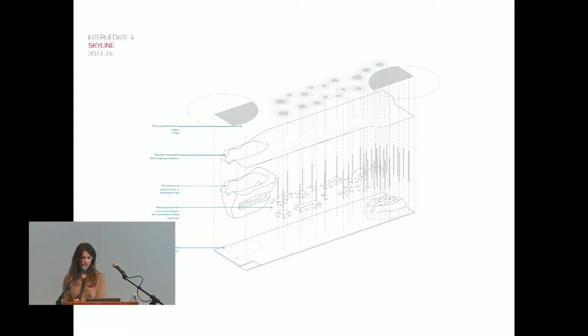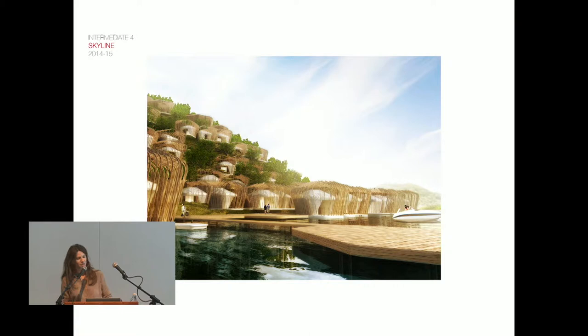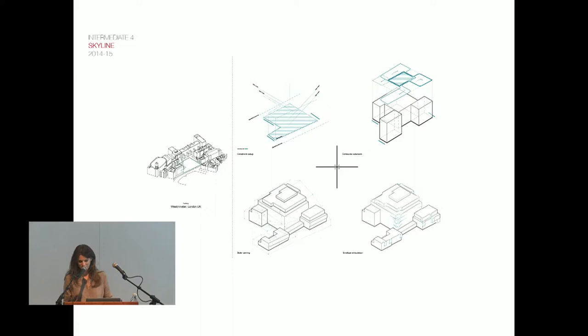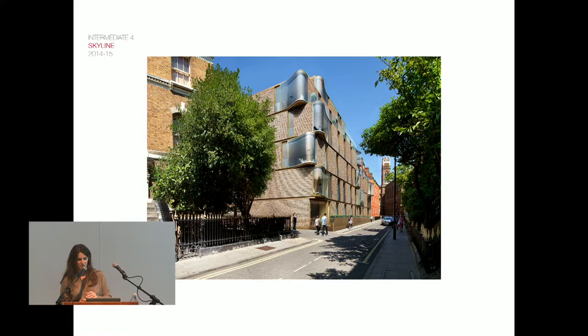A pop-up bar for an exhibition. A shopping mall in Bangkok. Another resort that we're working on in Thailand with very limited resources. And the project that is recently going up in London now in Westminster, just a few meters from Buckingham Palace, which is a residential development that takes a contemporary take on the bow windows that we find around in the area, and sits in the conservation area there.